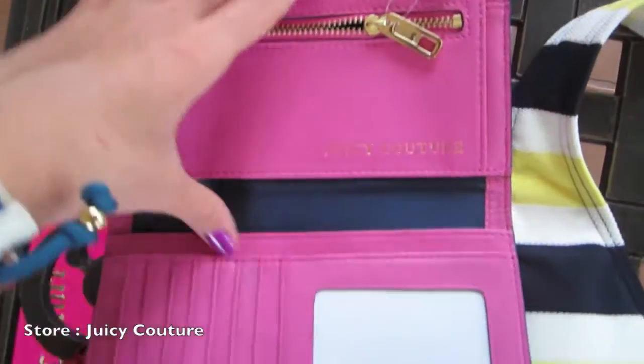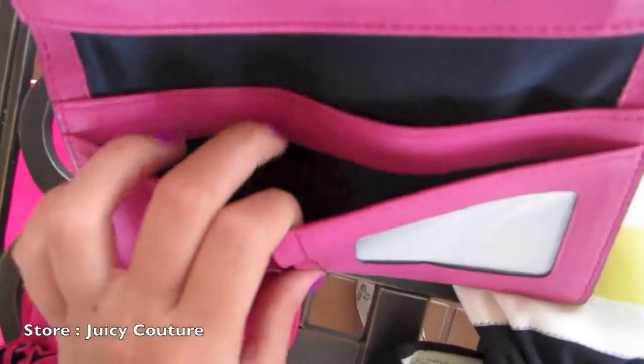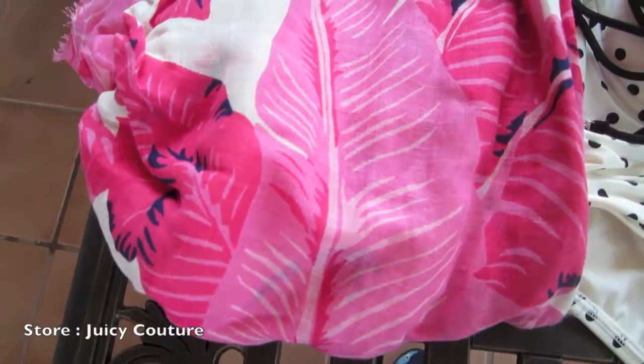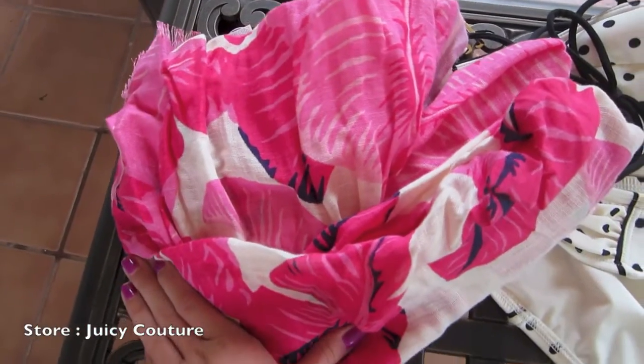Next, I got a wallet, and it's gold and pink. You could fit all your money and your credit cards. There's lots of space, and there's a nice zipper to put your change in it. I also got a scarf, and this one was $10, which is a great deal.